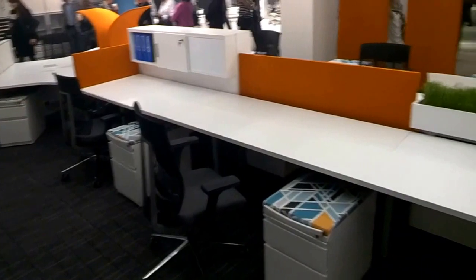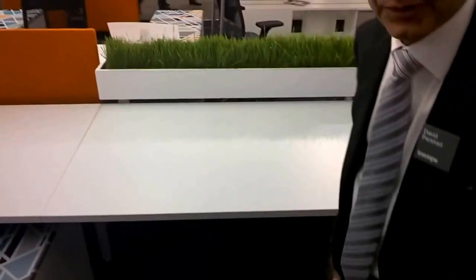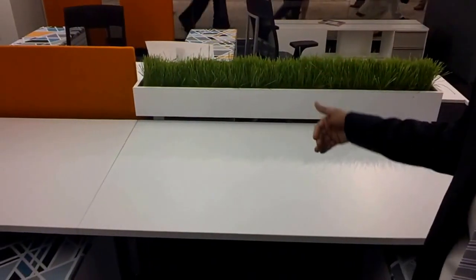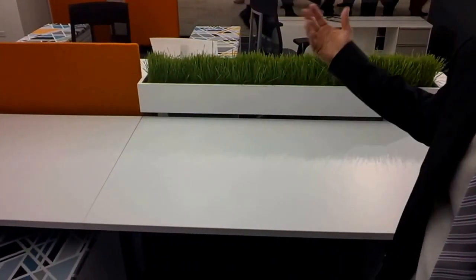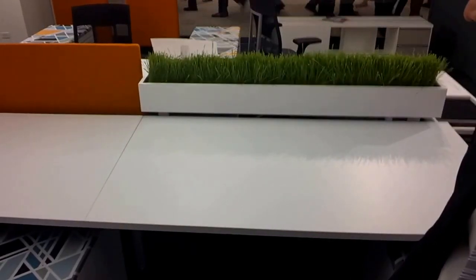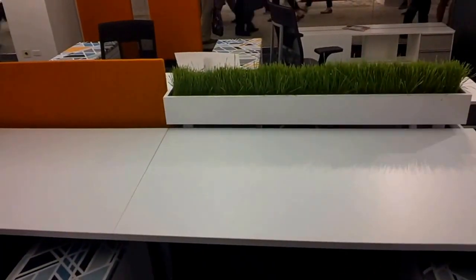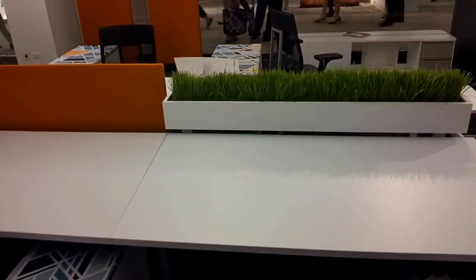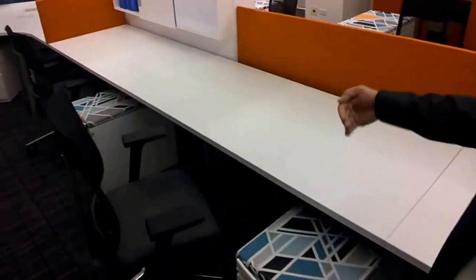And you see here, we have the typical minimal privacy, which is the glass separation. That's bringing the outdoors inside. That's real grass. You can water it. It's nice and fresh. Make your own little wheatgrass juicers at your desk. Yeah, you can grow anything that lives, as long as you can remember to water it. And this is a minimal privacy with a cross screen for adjustability.